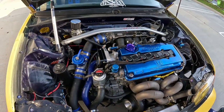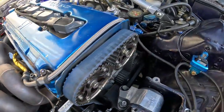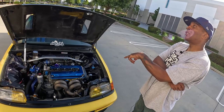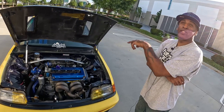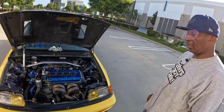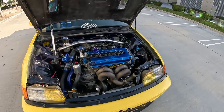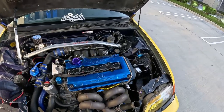Oh, the head was ported. This is going to be funny. The head on here is an Alanis port and polish from way back. I'd say it's about 22 years old. Same valve springs, same retainers from 22 years ago. He did a hell of a port job on it. It's milled maybe 25. It's been on every car I've raced. All motor and everything. Kudos to that craftsmanship.